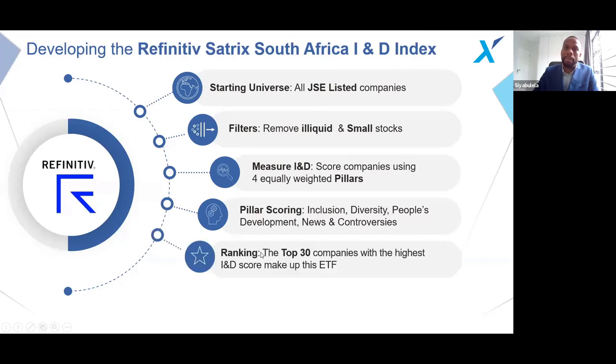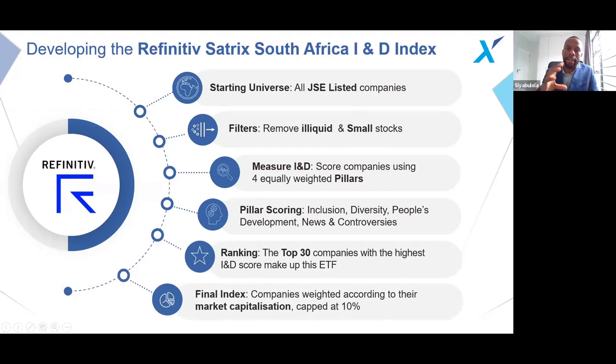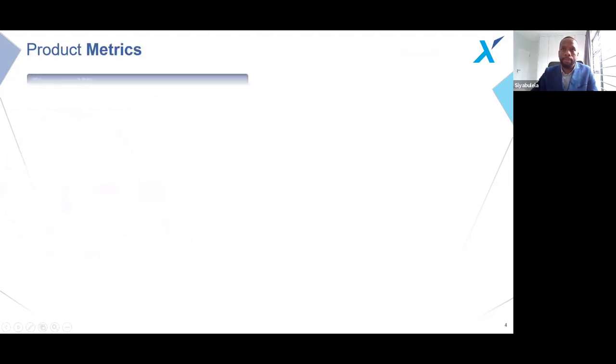And then the next part is, once we've got a score for each company, we rank all the scores that we have. And then the top 30 companies which have the highest IND score will make up the index, and then the ETF will track that index. And then lastly, to actually create the index, since we've ranked the top 30, to create the weights we use the free float market cap, and we also capped that at 10%.